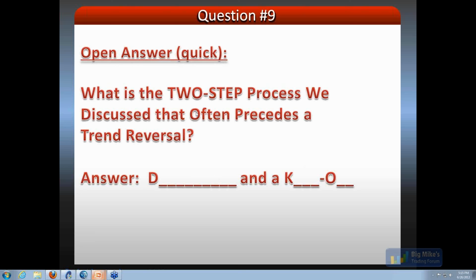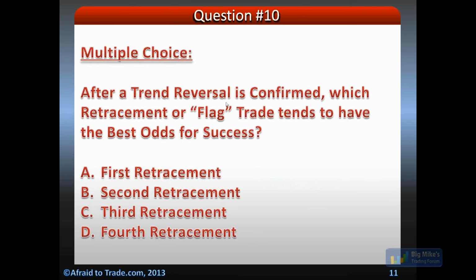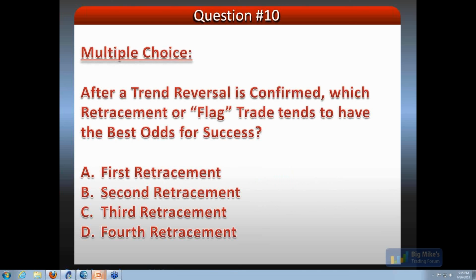All right, number 10, last. This is it. Here we go. All right, 10. Multiple choice, A, B, C, D. After a trend reversal is confirmed, which retracement or flag tends to have, at least what I said, the best odds of success? Yeah, everybody got that. It's first reaction. It also has the best risk-reward characteristic.